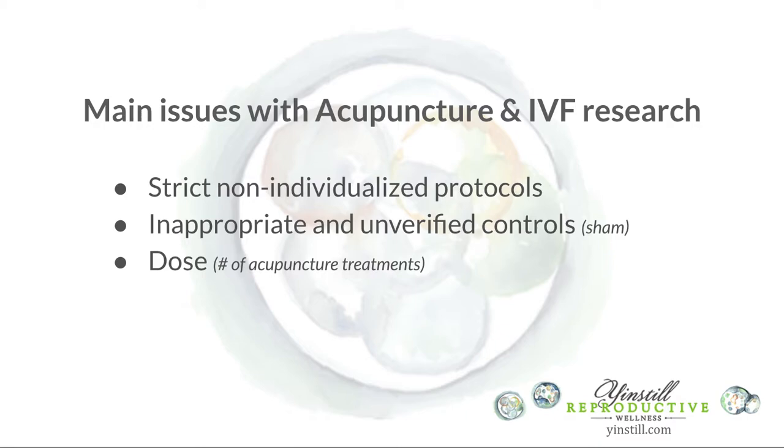And finally, dose. This is probably the most important piece that I want people to understand, because we have so many people come just for a treatment or two, or just embryo transfer day. They hear that it will help, or they decide to come for treatment and they only come once here and there. They're not consistent. So dose, the number of acupuncture treatments, and the consistency is so important on the clinical level.